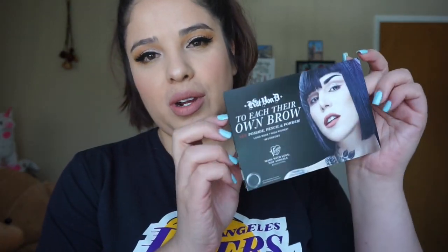Hey guys, I know I look a little crazy because my eyebrows aren't done, but I wanted to do the first impressions of the Kat Von D Long Wear High Pigment Pomade Pencil and Powder, supposedly. So I got this from Influenster. This is what the packaging looks like. It comes with this How I Brow pamphlet.